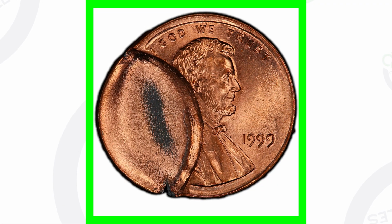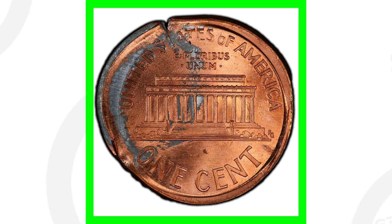Moving right along to a 1999 Lincoln cent that has that indent there on the left side of the coin, so it also has a broad strike as well. The coin's been broad struck, it has that indent, it does have a nice grade of a mint state 65 red by PCGS, and this penny ended up selling for over $100.